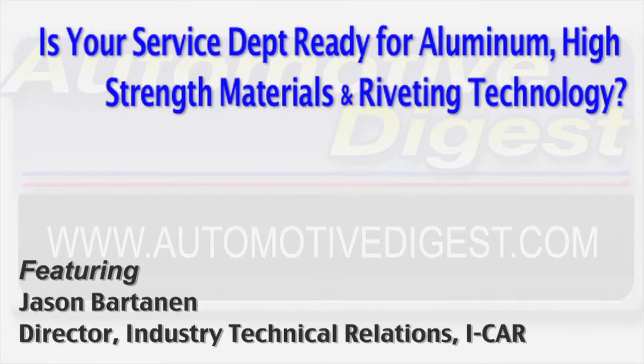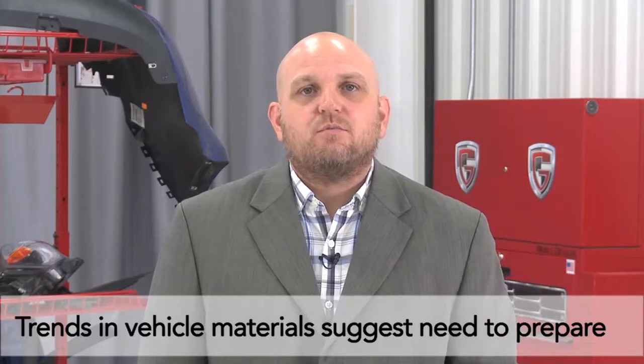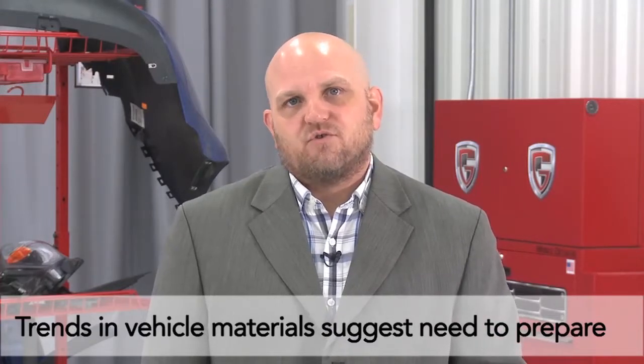Service departments and repair facilities are going to have to deal with the trends in materials and processes presented by the technology being put into new vehicles. Well, some of the biggest trends that we're starting to see are the continued use of advanced high-strength steels, a number of vehicles employing mixed materials where we've got both aluminum and steel in the structure. And speaking of aluminum, we do believe we're going to see a lot more aluminum in the future as well.